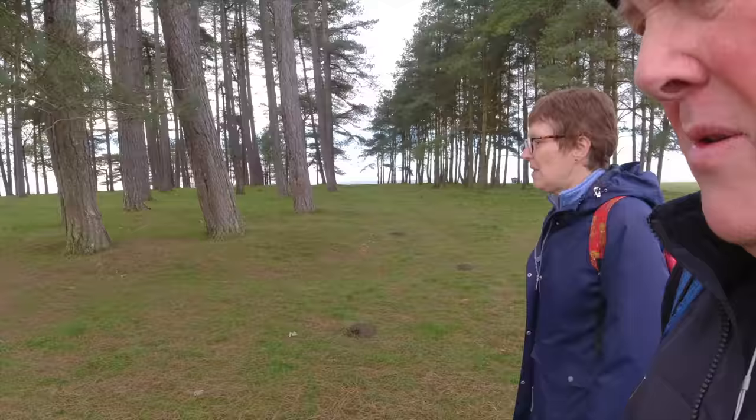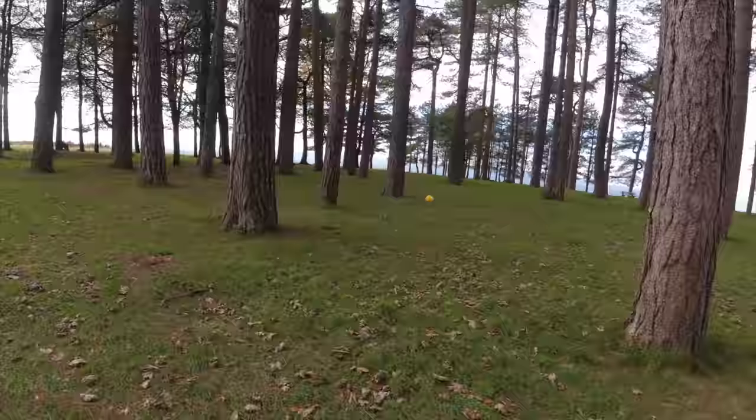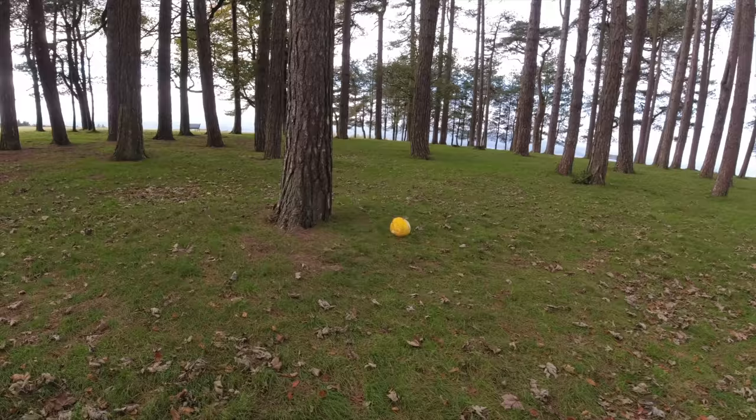Oh, I know, where we normally park. Yeah, and there's a seat you can sit on to look at the view. What's this strange thing in the middle? Oh, I think it's a pumpkin. It's a really weird one, isn't it? I know it is a pumpkin.